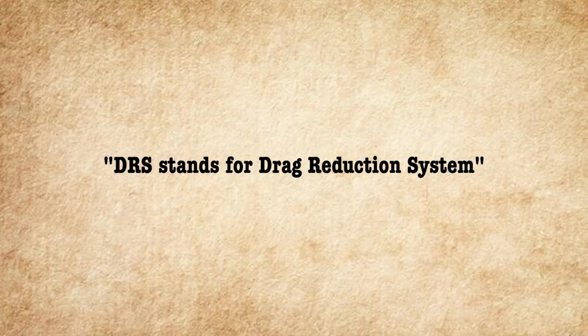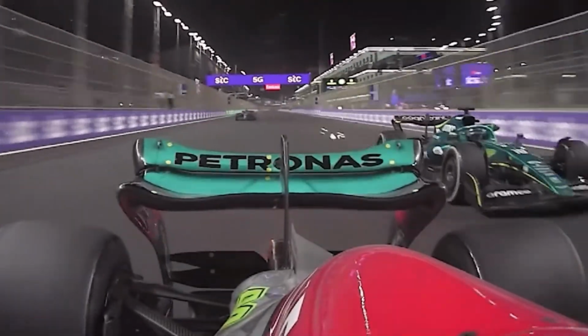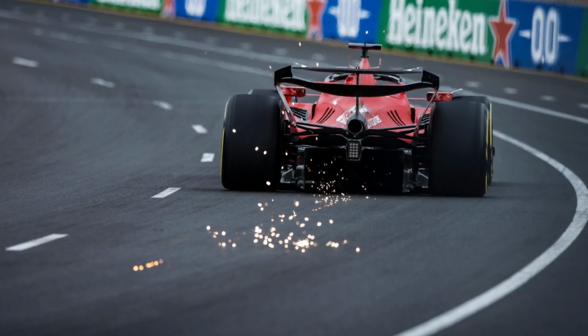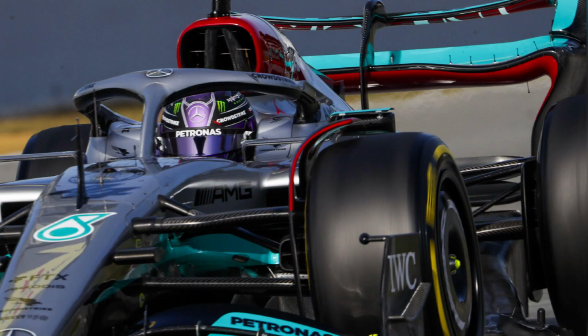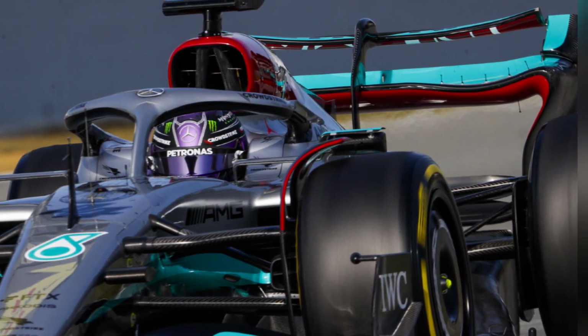DRS stands for Drag Reduction System. It's a clever aerodynamic feature that helps Formula One cars reduce drag, hence the name. But what does that really mean? Every F1 car has a rear wing, which creates downforce to help keep the car stable at high speeds. The downside is that downforce creates a lot of air resistance, also known as drag. That drag can slow a car down, especially on long straights.